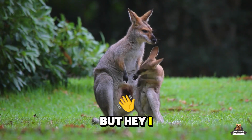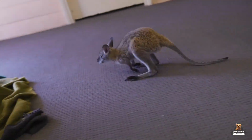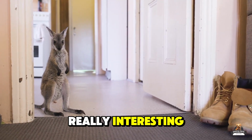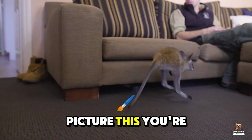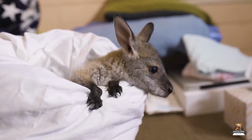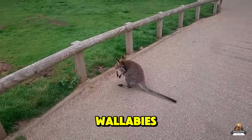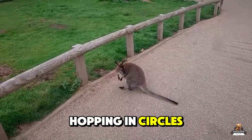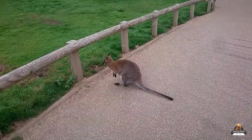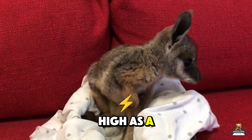But hey, I promised you a story about wallabies on a wild night out, didn't I? Well, hold on to your hats, because this is where things get really interesting. Picture this, you're in Tasmania, strolling through a peaceful poppy field, admiring the flowers, when suddenly you spot a group of Bennett's wallabies, hopping in circles and looking a bit, well, let's just say, extra bouncy. No, you're not hallucinating. These wallabies are high as a kite.